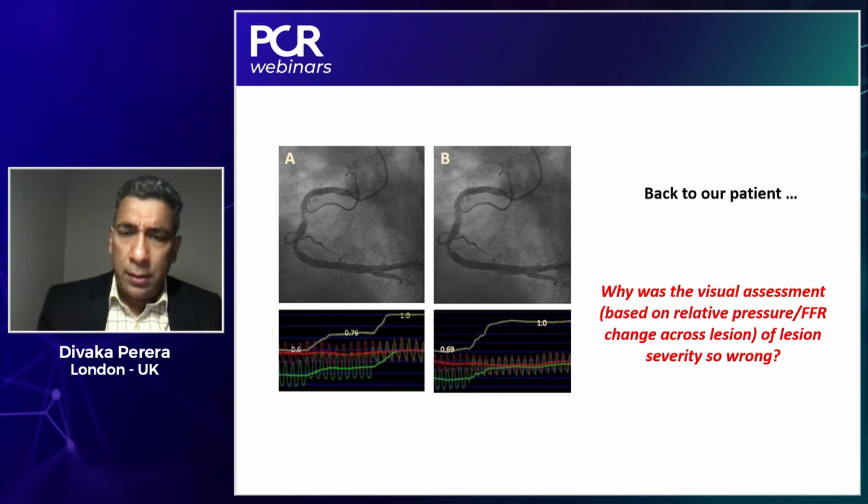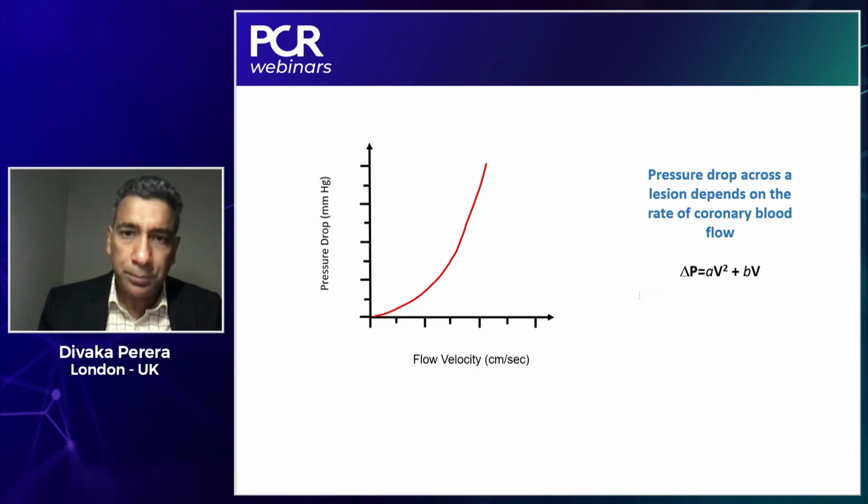On the left panel was the physiology we had at the start of the procedure, before we did any treatment. And we predicted that there'd be a drop of about 0.16 FFR units. And yet, after we treat that proximal lesion, there's a drop of 0.40. So why did our visual assessment and qualitative assessment of that pullback go so wrong? So let's dive a little bit deeper into the physiology of what causes this pressure drop.